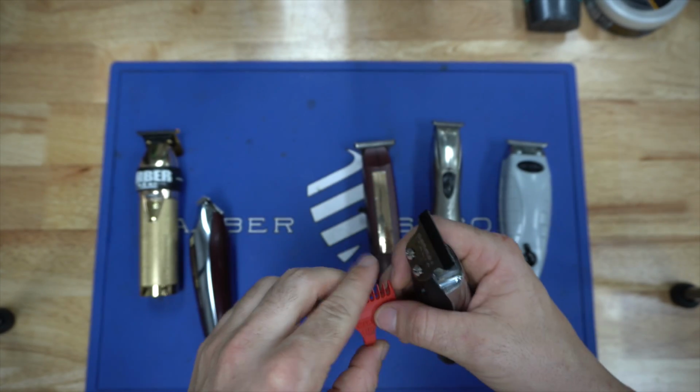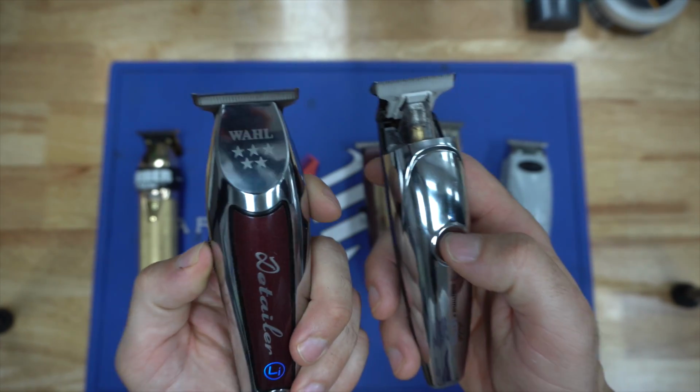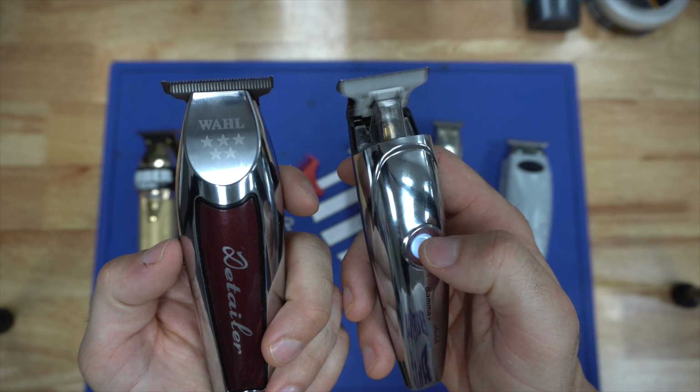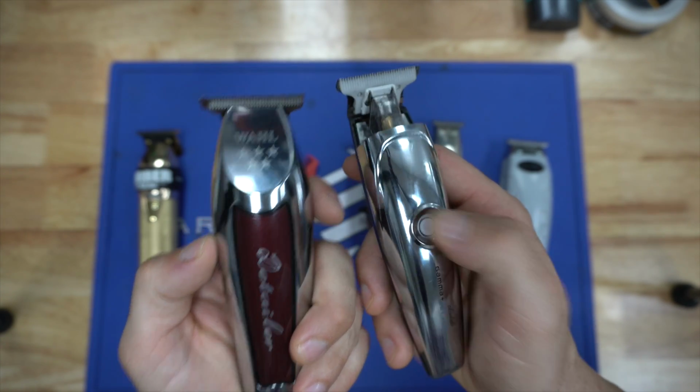Now, if you went and you compared these two for power, if you were basing that on noise, you would have to say that the detailers are stronger, and they do feel stronger, and the motor certainly probably is stronger. However, when you actually put them to the test, the results are nearly identical.